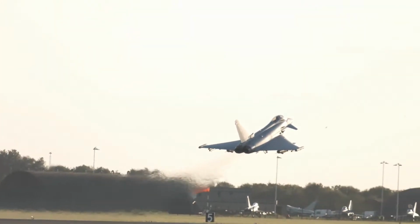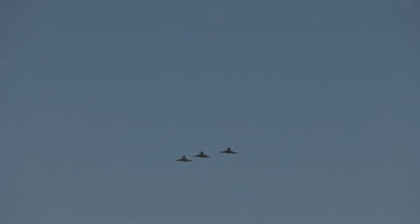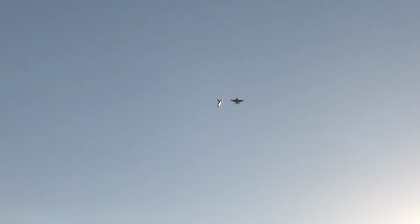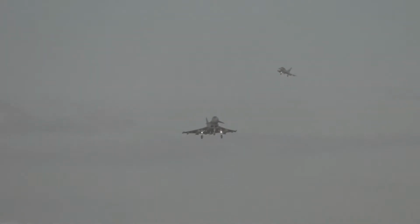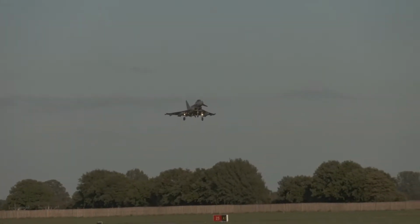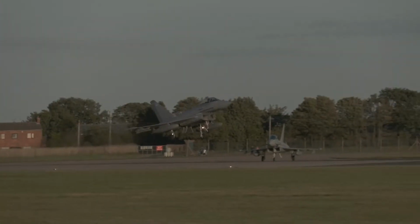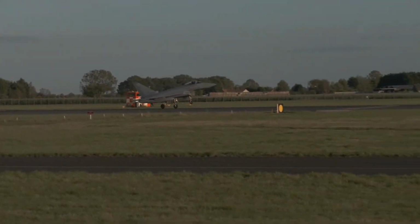The time is now 20:28. Now we've got some coming up. We have some overshoots for you. And this is where it turns into night time. We can start getting some sunset stuff now. And as it gets darker and darker, you get some night stuff. And then we do have Lakenheath coming up as well, and then we have the Apache coming up.